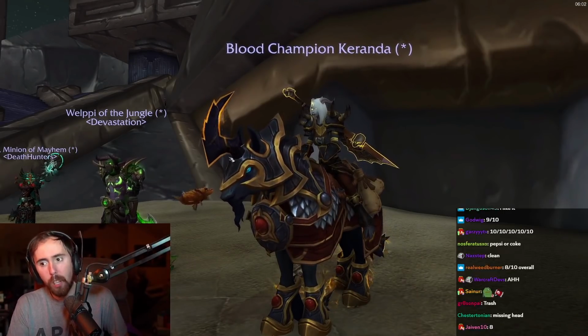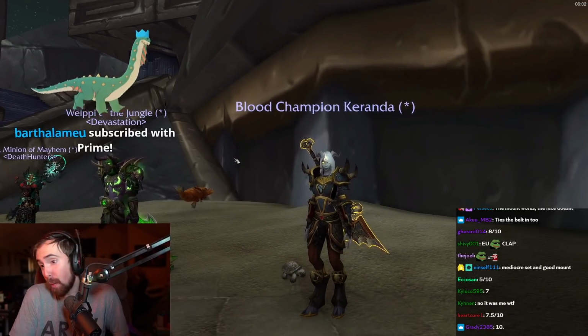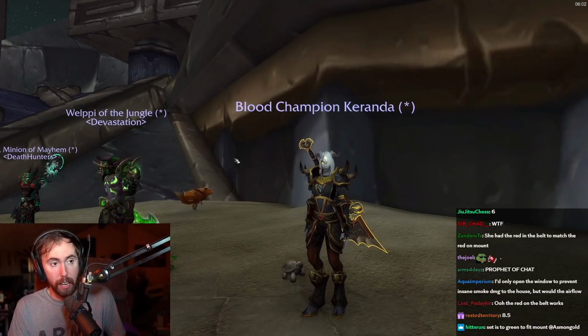Karanda, I really like what you've done with your mount, and I think that it looks really good. Your transmog itself is pretty mediocre, so I don't really know how it's going to average out, but I do think that your mount is a perfect match for your transmog. Let's go to the next one.